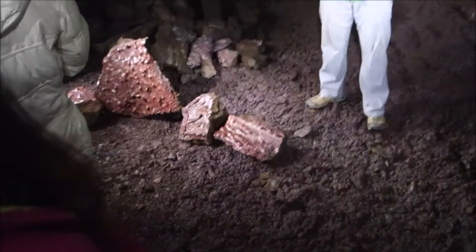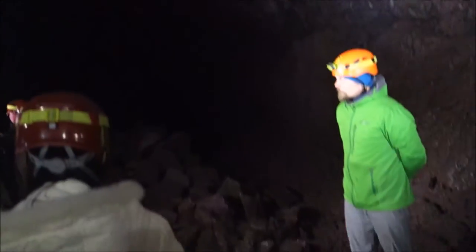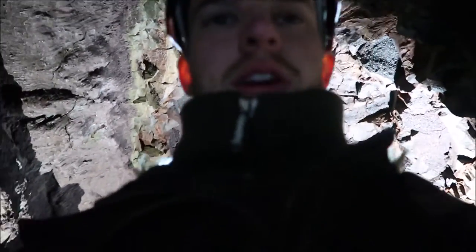Now here you are looking at what was once the bottom of the ceiling. And you can see where it came from. They poured it off sometime yesterday. Ooh. So apparently the roof collapses on a lava tunnel quite a bit. So I don't know how much good these are going to do if that is the case.